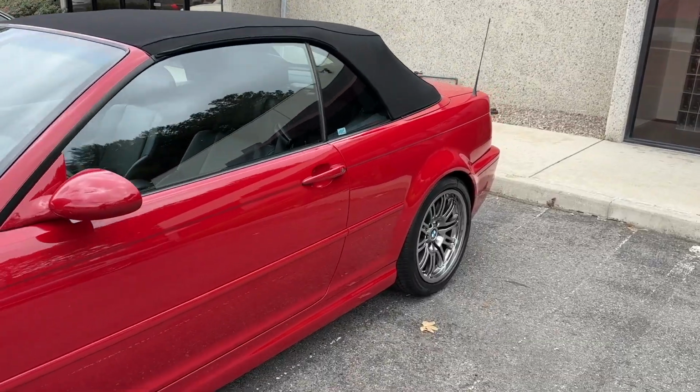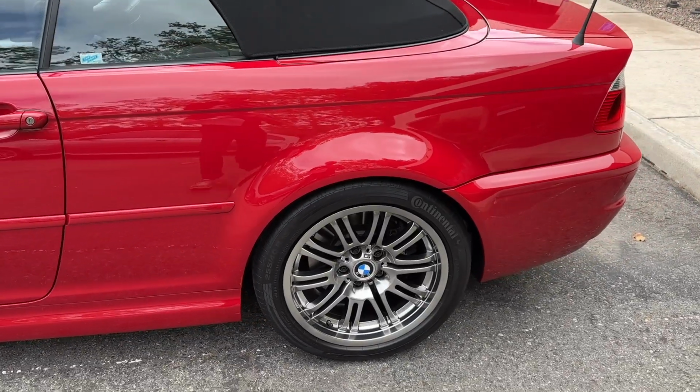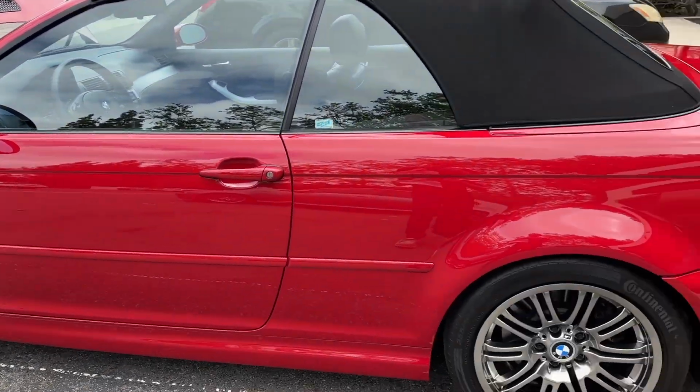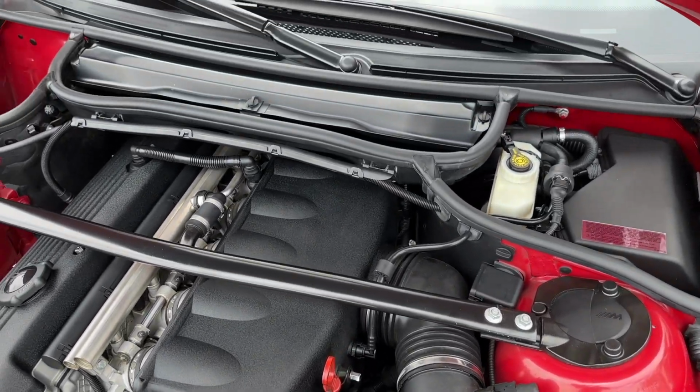Bit of a nitpicky item here, but the only rust we could find on this car was on the rear wheel speed sensor hardware. Those screws don't exist anymore, so we bought the front ones, found out they were too long, trimmed those to size, and put them in the rear. Under the hood, we've got a fresh engine air filter. We've got a fresh cabin air filter.